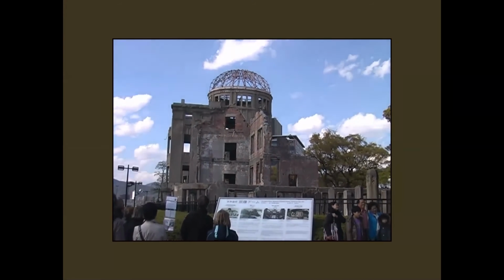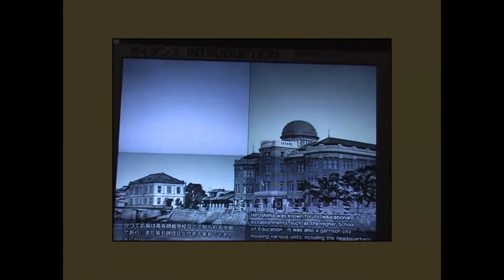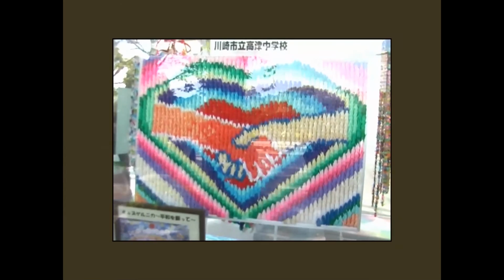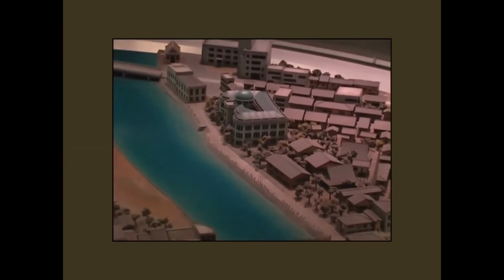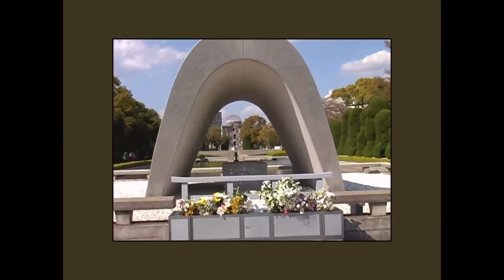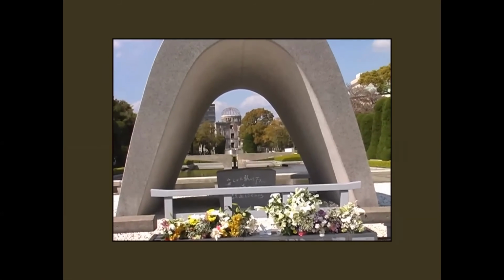That was the only building really that was left standing in the centre of Hiroshima. There it is before it was bombed. This young lady died of radiation poisoning, she folded cranes. And the red thing represents where the bomb went off.